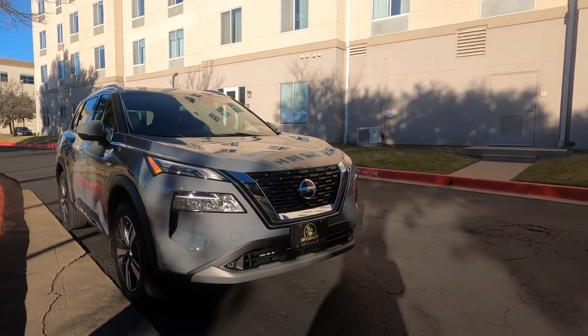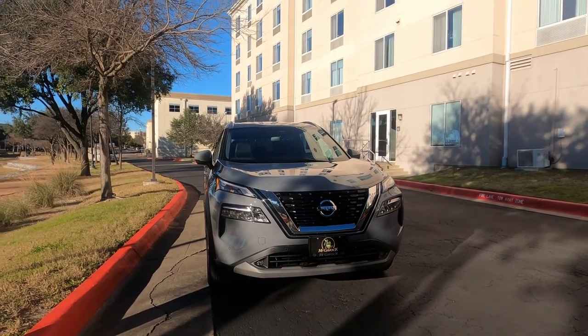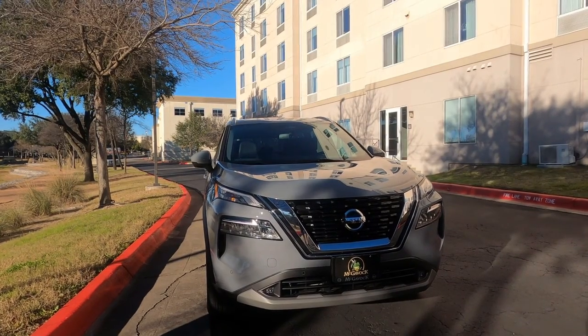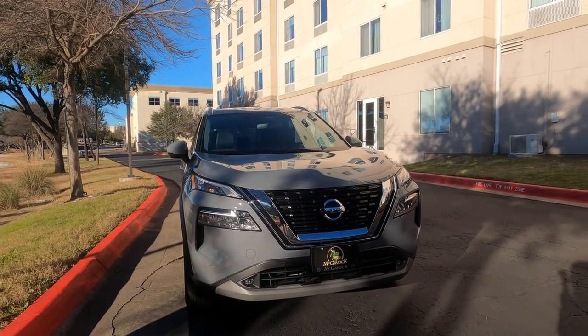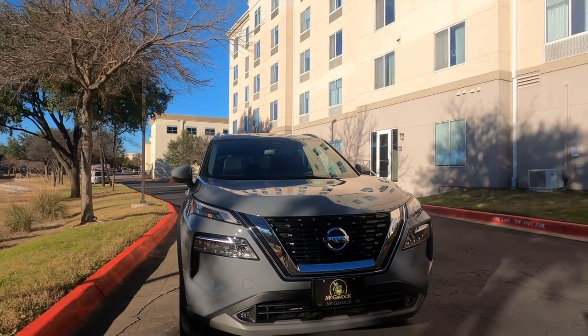This is the front of the vehicle. The 2021 and the 2022 have a major difference in the exterior. The exterior has been changed.